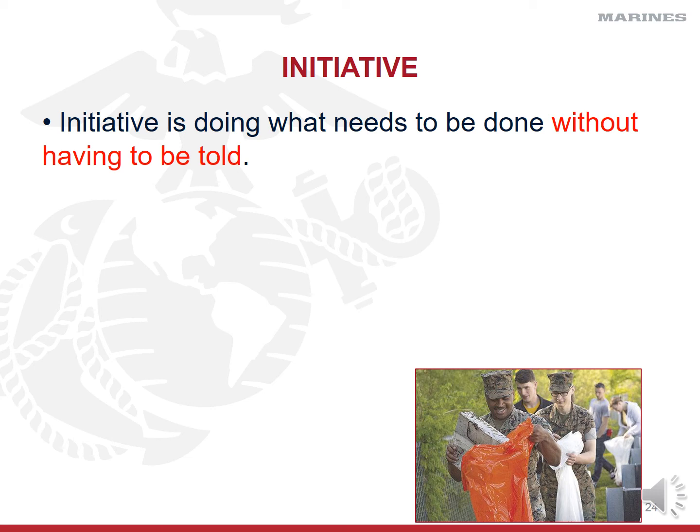Now, we've got a lot of great Marines. We've got a lot of great cadets within our Corps and within our cadet program that ooze initiative. You don't have to tell them to do anything. They just look around and look to find what needs to be done. They're always asking about how they can help the program and what they can do to better themselves and those around them.